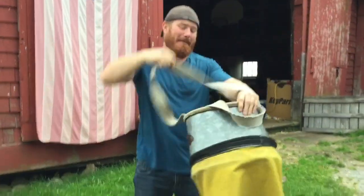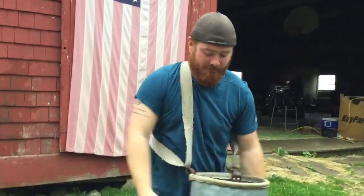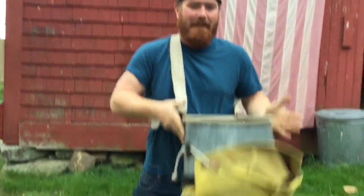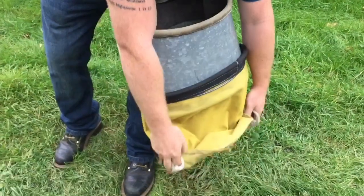This is an old-time apple picking bucket. It goes on like this. Hooks like that. Pick into the bucket. When you're ready, open it up and gently dump the apples out.